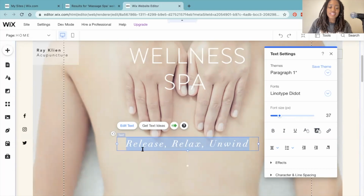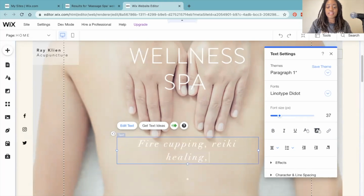So let's say, I'm just going to actually put a summary. Instead of putting a mission statement, I'll just put a summary of the services offered. So if someone were to come to this website, they know exactly what they're getting. So I'm going to say fire cupping, Reiki healing, and I'll just say Swedish.